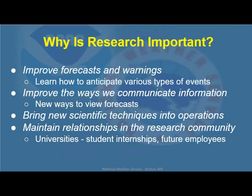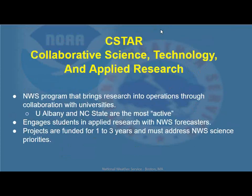And here in Massachusetts, we're blessed with a lot of universities in our area, also Rhode Island and Connecticut, who we collaborate with. And we have a lot of student internships, which is great. We get some help on projects and give the students experience, but it also leads to future employment. A number of our former students are actually employed in the National Weather Service. We have one in Philadelphia, another one on the West Coast, Medford, Oregon, another one in Kansas City. So it's a nice pipeline to bring new employees into the National Weather Service.